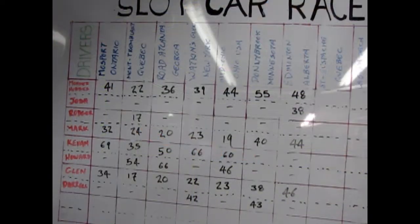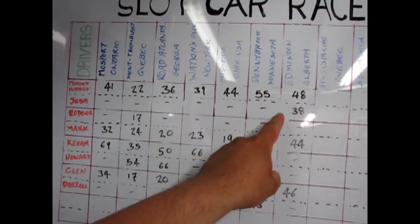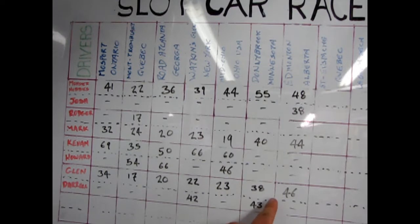And now we have our standings at the end of the race, and there was only four of us tonight, so Monster Hobbies, me, Trevor, has 48 points, Josh has 38, Mark has 44, and Glenn down here got 46. And what does that do to the standings?